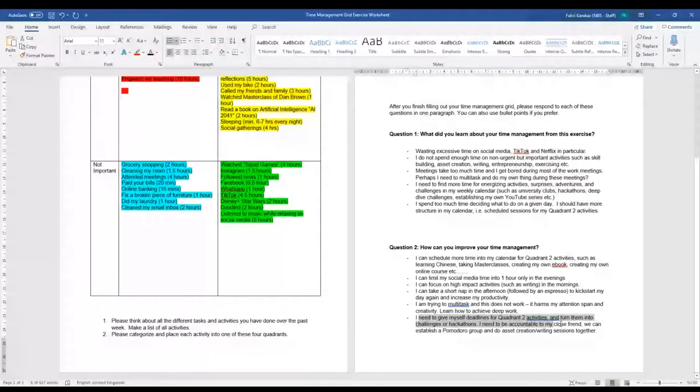I need to be accountable to my best friend. We can establish a Pomodoro group, set timers for half an hour and do half an hour writing sessions or asset creation sessions together, and we will be accountable to each other. I will write something for half an hour. You will write something. We will meet online, set up a timer for half an hour, and then we will discuss what we have done after doing that.